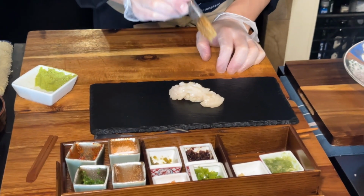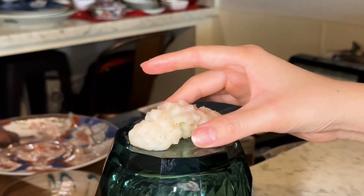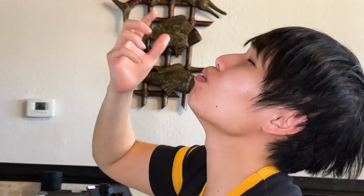So this is the jumbo scallop from Hokkaido. It's northern Japan. Hokkaido is the northern side. So it's ocean, cold water. It's sweet. Oh, this is perfect. Wow.